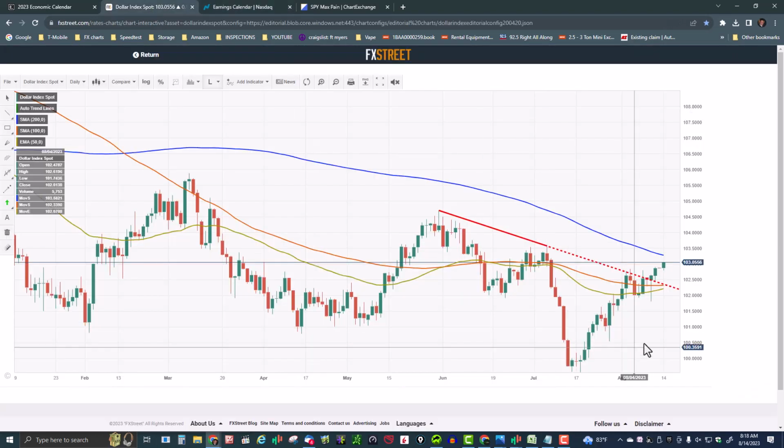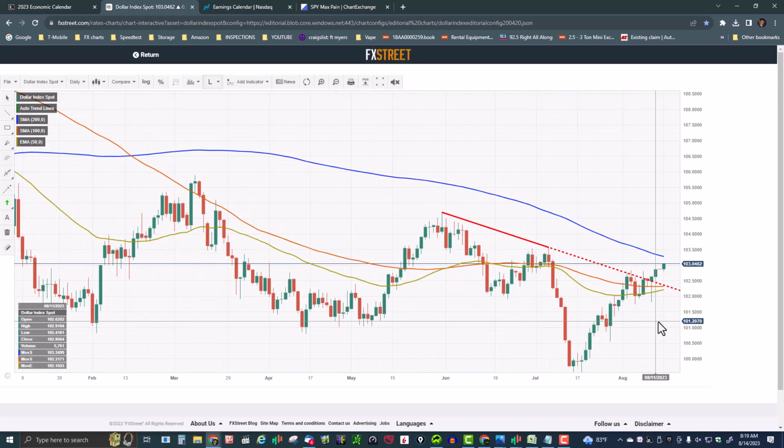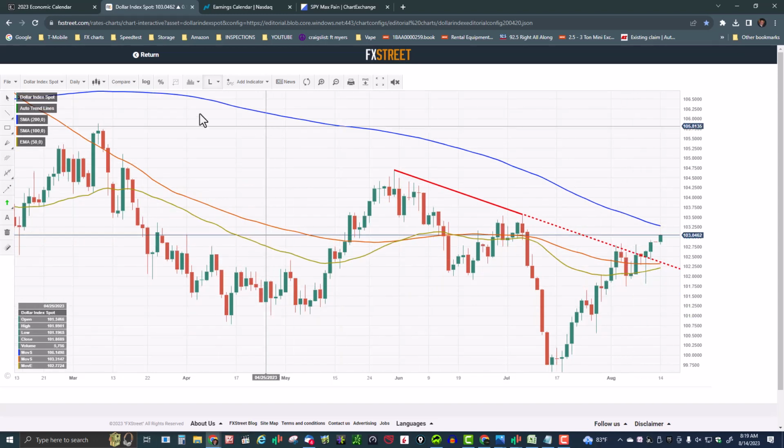Now we'll look at the dollar. You can see here's the dollar moving even higher this morning. We were right around 102.86, and you can see we're already spiking up over 103. So it looks like the dollar's going to go challenge this falling. It looks like that's the 50-day moving average right there. So there's the dollar getting bullish this morning and this last week and the beginning of this week.